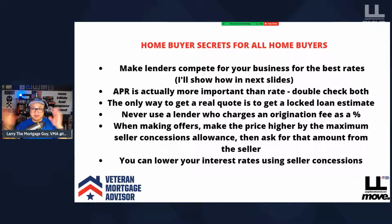So if you're trying to compare, right, and you have a lender give you a loan estimate, but it's not locked, you say, hey, lender number two, I got this loan estimate. I'm going to be like, well, that's not a locked loan estimate because that number means nothing to me. In reality, it's just the advertisement. They say it's not worth the paper it's printed on, right? That's the truth because it's not locked.